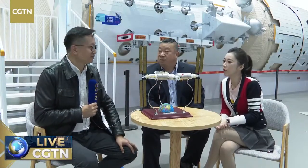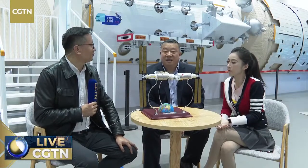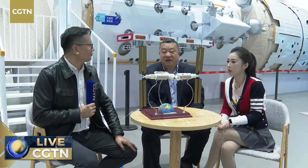Yes, the space port, or you can call it that. It connects all the parts together: the manned capsule, the Mengtian and Wentian, as well as the other segments. It also has a top hatch with an airlock that facilitates the astronauts doing EVA, extravehicular activities.